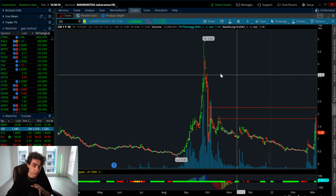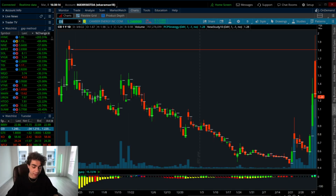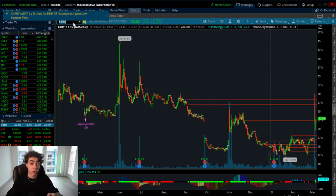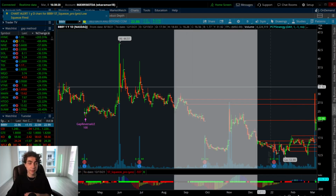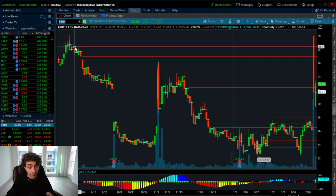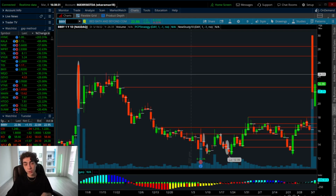So in a nutshell, those are going to be some of the basics for the gap close reversal strategy. It's the same exact thing we used yesterday to kill it on BBBY. BBBY had the massive gap up, CEI had the massive gap up. Once we see that BBBY fills the gap right here, there's a gap fill level right here. If it reacts as a resistance at 28.30s, then we buy the put options, play for the gap to fill below.